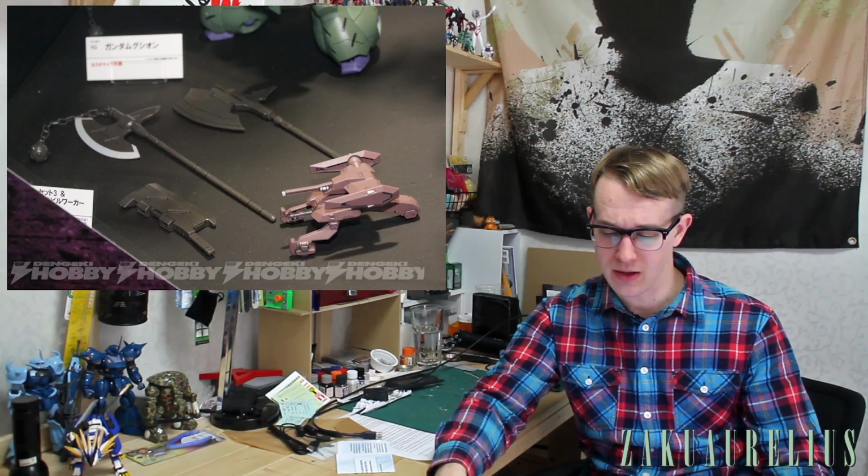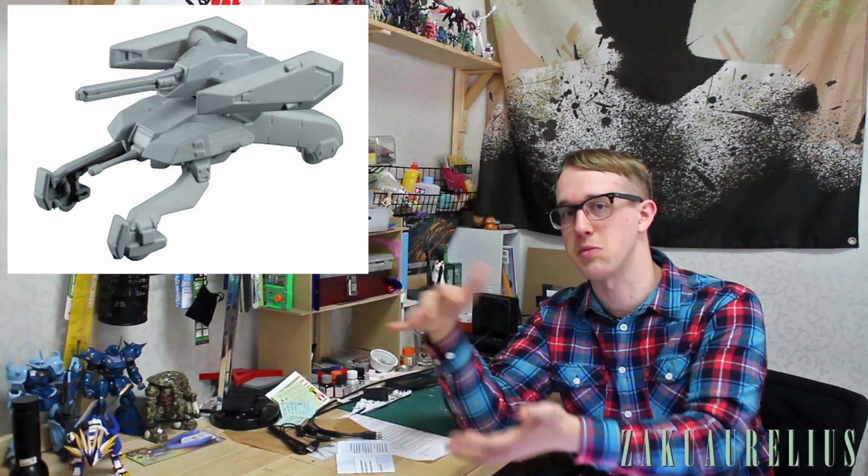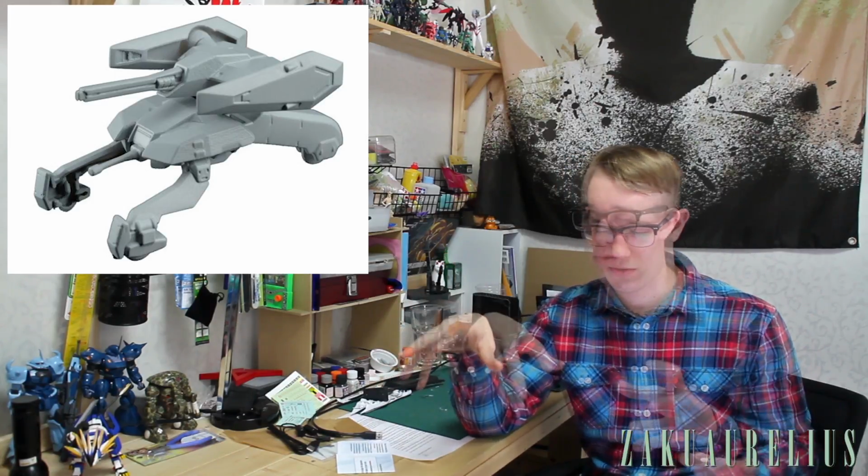Then into the 1/144 scale, we have the HG Iron-Blooded Orphans Option Set 3 and Galahorn Mobile Worker. This one's out in January for 600 yen. As far as the weapons for this, it's really not a whole lot. It's these axe and machete kind of weapons, but I think it's because the Mobile Worker is slightly larger than the other ones, so it's not as much in terms of weapons. It's a little bit less than the previous two sets in weapons, and a little bit more in Mobile Worker, so a different ratio in how the plastic is separated.